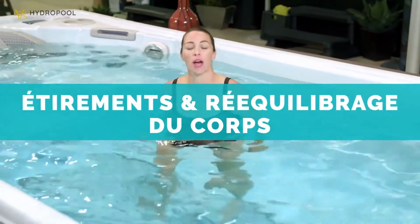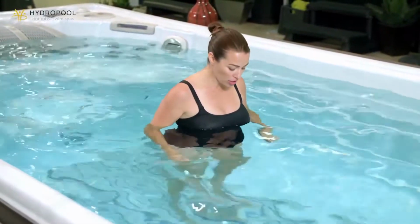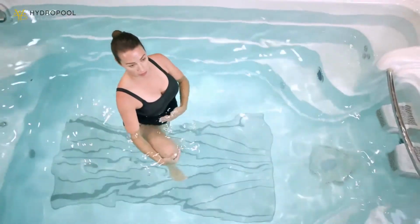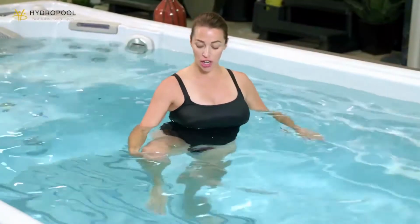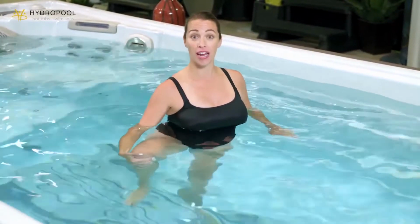So coming into our final few movements of our third trimester workout, we're going to start by bringing one knee up. So take your body weight into your left foot, bring one knee up in line with the hip. Now, likely we've got a belly in the way. So imagine you're starting to bring that knee back towards the back of the swim spa to make some space. Maybe this is where you'll stay.